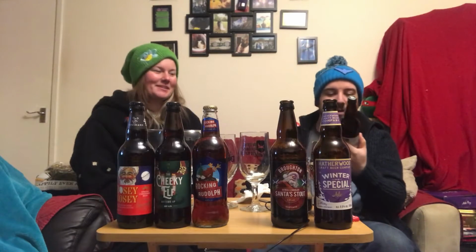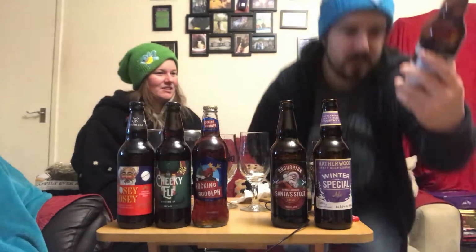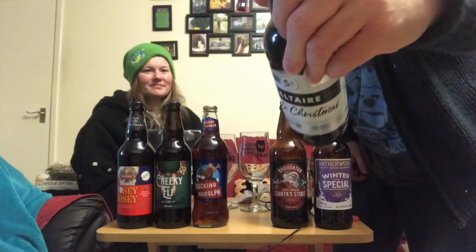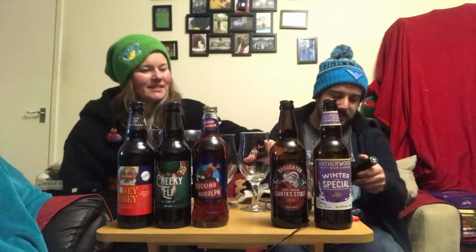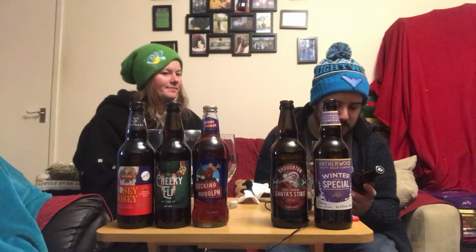Next, the brewery is Saltaire. SB White Christmas. Festive citrus and spice ale. 4.8%. This should be good. 4.8 on the old Richter scale of volume of alcohol. Refreshingly lightly hopped pale with orange peel.